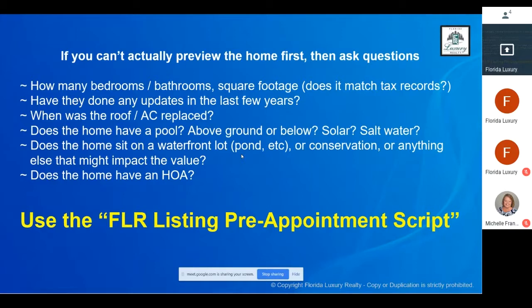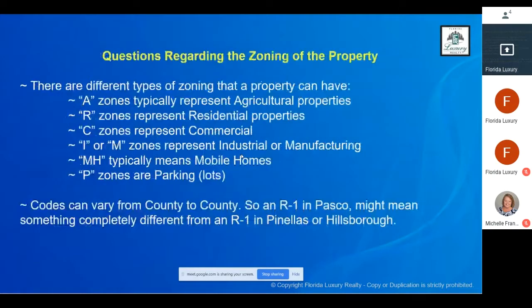We also have the FLR pre-appointment script, the listing pre-appointment script. This is in the back office, and it's a good thing to review so that you can go through some of the questions and things that you want to ask and be comfortable with that. Now, in the past, we've had questions regarding the zoning of a property, especially with all this new construction going out 54 and even out here on 52. They have a lot of new properties that are coming in.